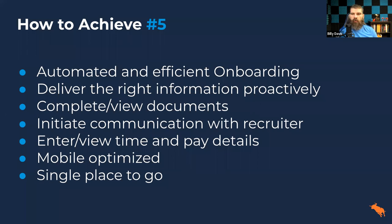And then how can you prevent questions before they even come up? How can you present information to candidates proactively to ensure that they have everything they need? Being able to complete and view documents in that self-serve component is essential, to make sure that they know what they've already done and what they still need to do. It's a great way to get a checklist of what's going on.